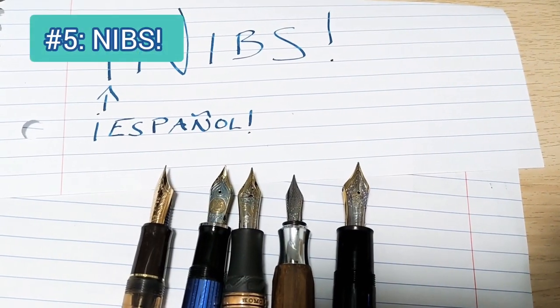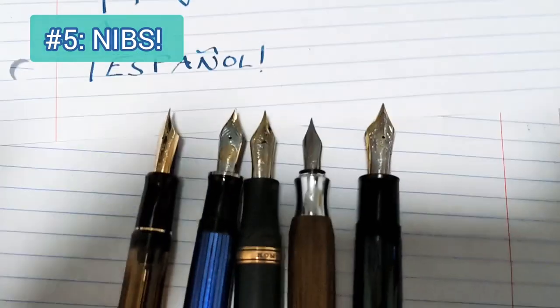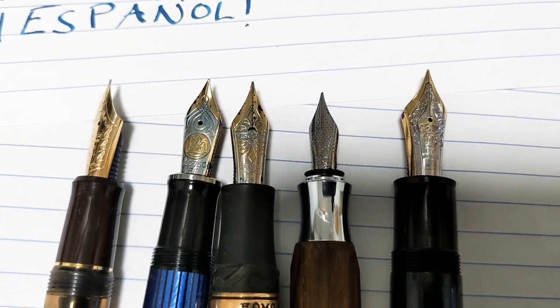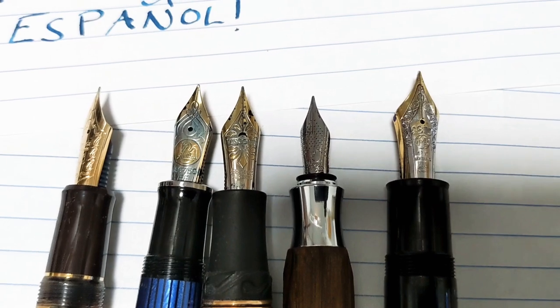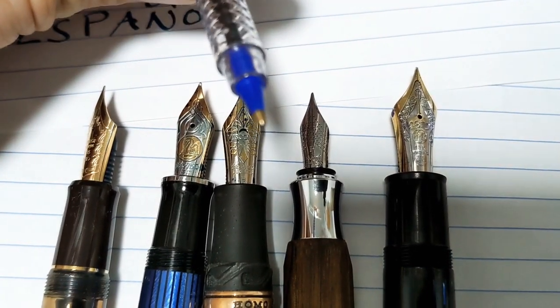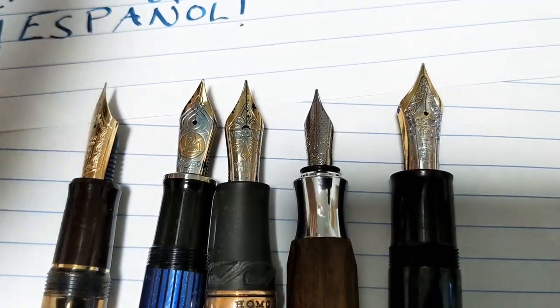Reason number five, I can't believe I actually have to say this, but the nibs. Look at that. This is what you get to look at every day when you use a fountain pen. What do you get to look at with your ballpoint? Do we even have to do this?